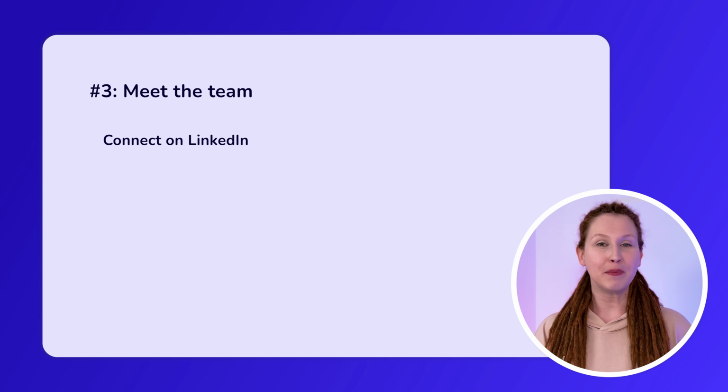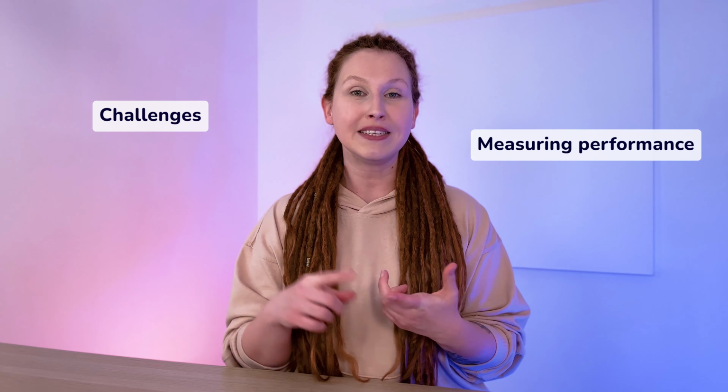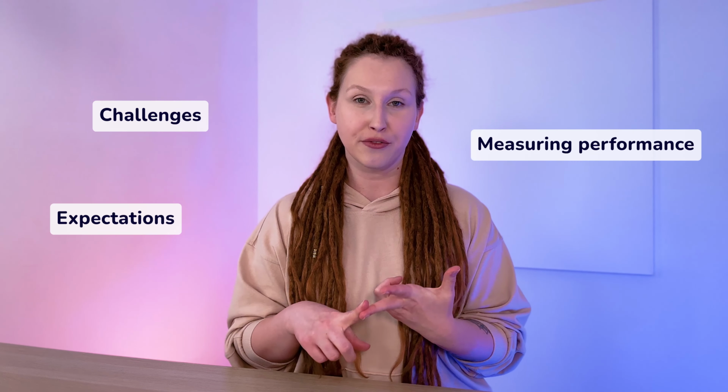The second extremely important element is to ask questions during the interview. They will usually leave 10 to 15 minutes for you to ask anything you want. Prepare questions for the team, for your manager, and for anyone you speak to. You need to find out how it is to be working for this company, what are the biggest challenges that they are facing, how they're measuring performance, and what are the expectations for the role that you're interviewing for, and many more things.